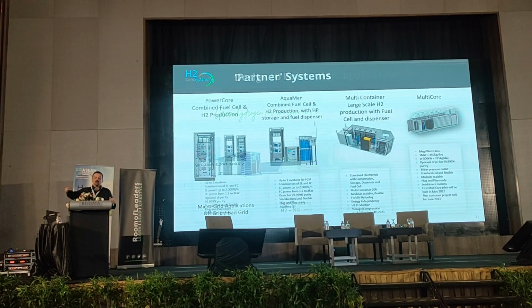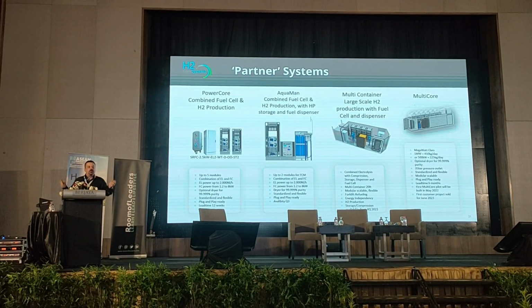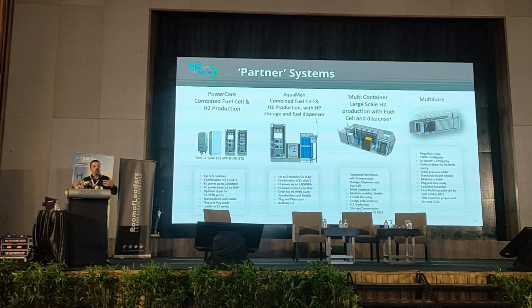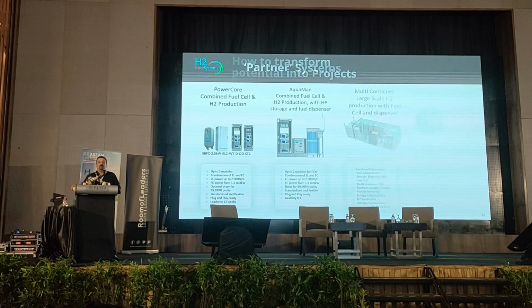And I'm looking at my clock here and I have 3 minutes left. So we make basically off-the-shelf solutions. We work only with integrators. We don't want to sell directly to particular customers. We'd rather have local partners, or what we call integrators, deal with that. We just make and design the system at the back end.